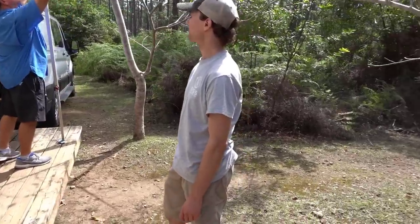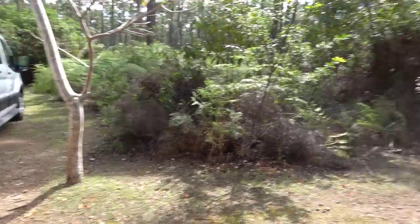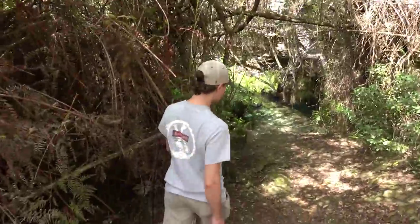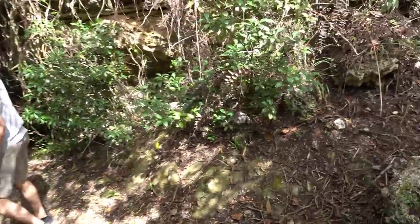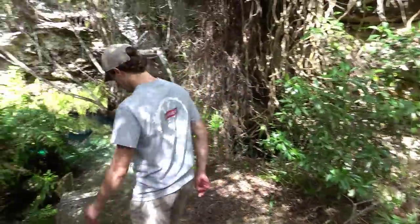Alright, while he's setting that up, let me go show you. Yeah, let's go. Let's flip the camera around so people can see. You remember the slippery bits, right? Yep. Okay. So all this, when it gets wet, it's going to be slippery. Yeah. And there you go. That's the walk to it. All these rocks, by the way. See how they're green? Oh, yeah.